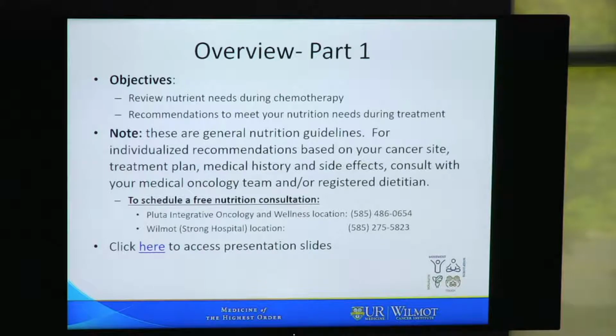You can schedule a free nutrition consultation at the Pluta Integrative Oncology and Wellness location at the number located there, or at the Wilmot location at Strong Hospital at the number that's listed there. You can click here to access these presentation slides if you'd like to print them out or refer to them later.